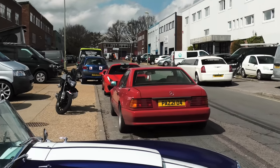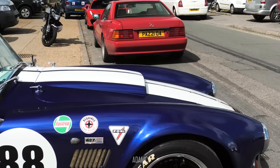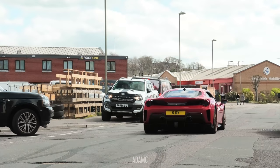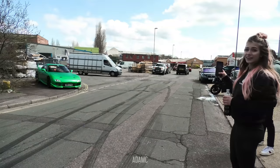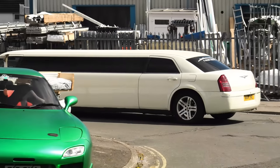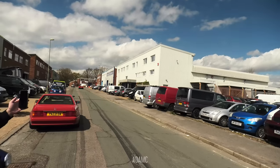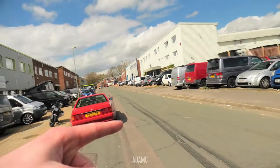Zach is taking out a fan in the 488 Pista, and then I think we will make our merry way home. Send it! Actually quite slow, those Ferraris, it's a little known fact. That was a send. Oh, the limo's doing an 18-point turn. Oh, he's made it. Sorry. That's all right. I zoomed in on that building. It's like, there it goes.